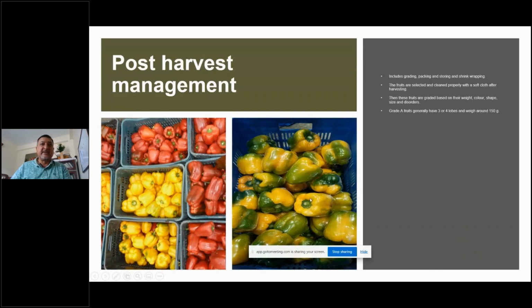You can see these are the lobes, so sometimes you normally have 3 to 5 lobes. CFB cartons are generally used, they are the best. Either you can put up a single layer or multiple layers. Fruits that are being transported for long distance should be cushioned properly within the carton. You have to give them proper space so that the fruit is not crushed.